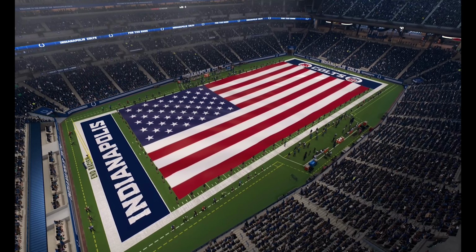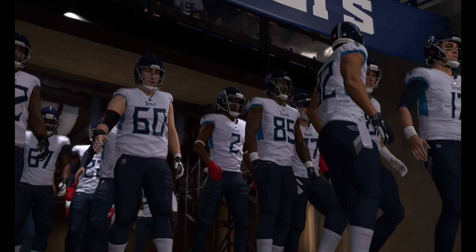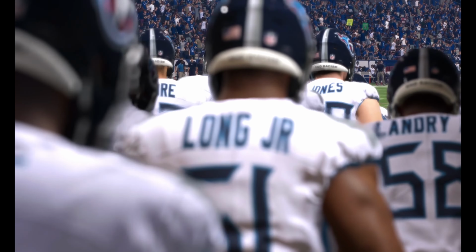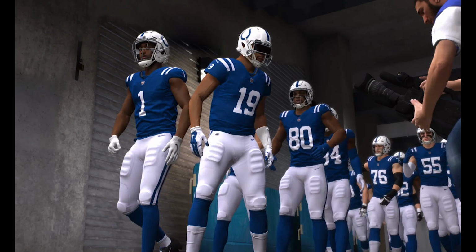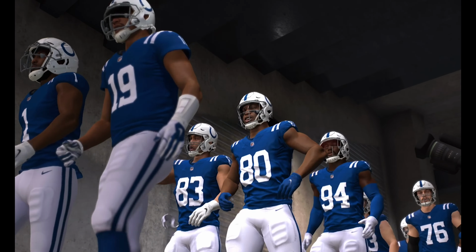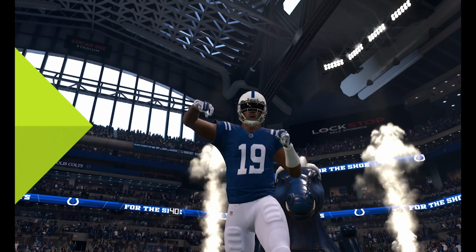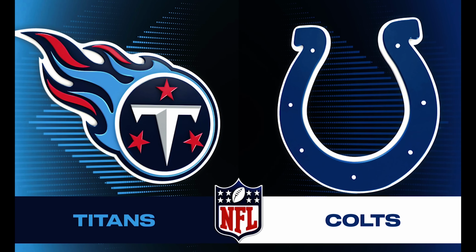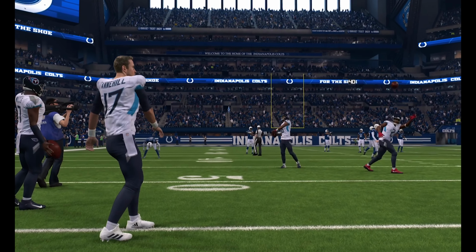EA Sports coverage of the NFL brings us to the Hoosier State and Lucas Oil Stadium in downtown Indianapolis. Today, it's week 4, and we've got what should be a great one here between the Tennessee Titans and the Indianapolis Colts. With Charles Davis, I'm Brandon Gaudin, and Charles, we take a look at the Colts entering play.